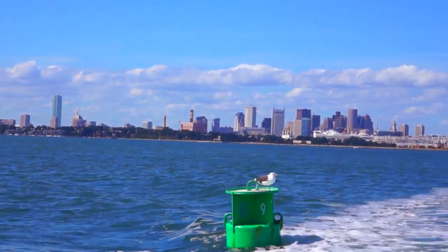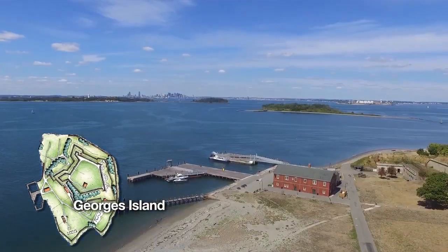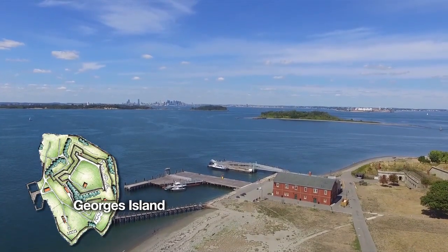So here we are off George's Island, home to Fort Warren. Just like Peddocks Island, you could come in, touch and go on the main float. We do have some free moorings out front, and then you could borrow the dinghy. George's Island, actually, it's the busiest of all the islands.